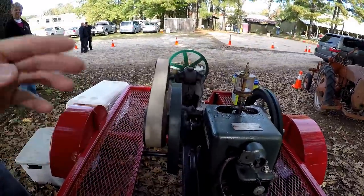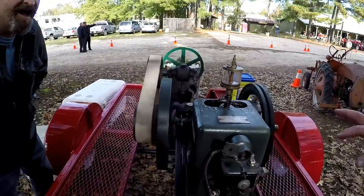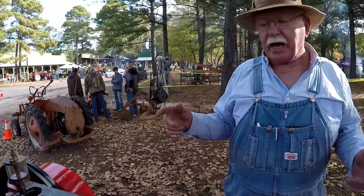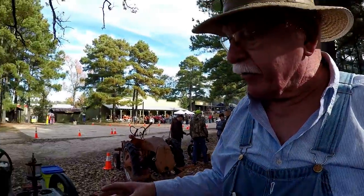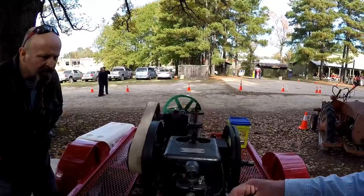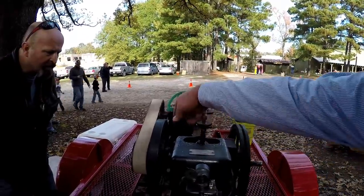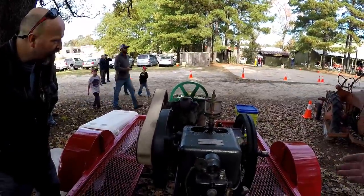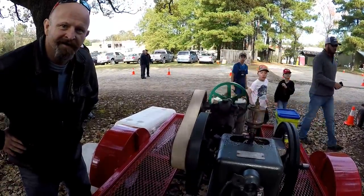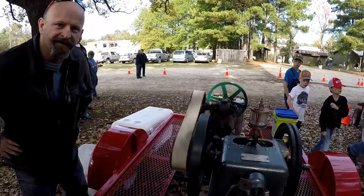So, is this a hit and miss engine? This is a throttle jumper. Okay, a hit and miss. Yeah, that's a hit and miss over there. Okay, this is called a throttle govern. It actually has a little mixer plate with it and a governor over here. And it hits every 4 revolutions just like a little bridge track. Okay. So, all right.